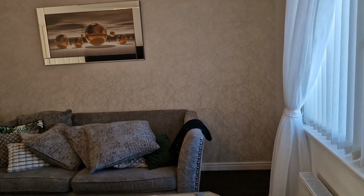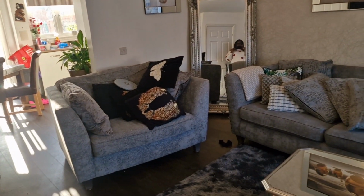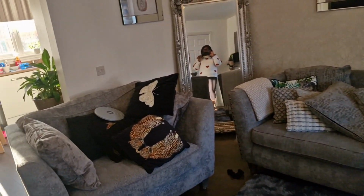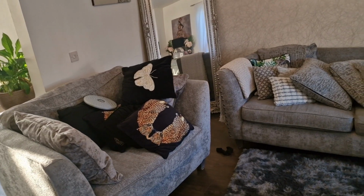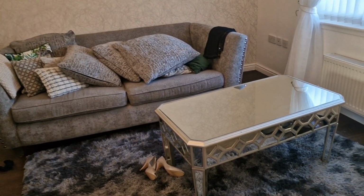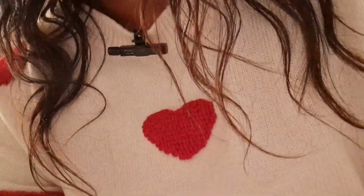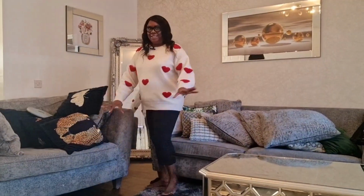Anyway, for today, I wanted to change the setup because the space is small. I just have to use what I have, the space that I have, just to make sure it looks different and more welcoming, more cozy, because that's what I have. So I work with what I have, okay, and it has to work.